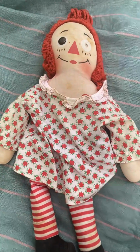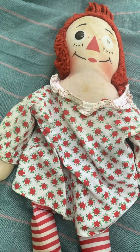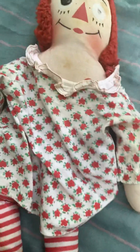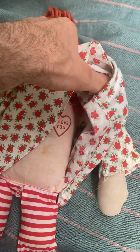Raggedy Ann doll. This is a vintage, possibly antique specimen of the Raggedy Ann doll. This, who knows, this may be the original. Maybe you have the original Raggedy Ann doll.